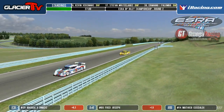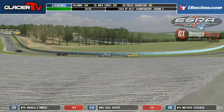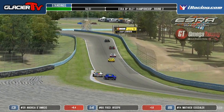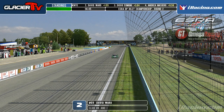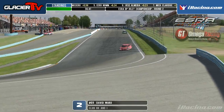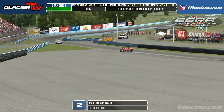Meanwhile, let's have a look out front, and that gap has now started to increase, and it started to increase pretty dramatically because David Ward has lost draft range. It's now 1.6 seconds the last time they came across the line. So he won't get that draft now. In fact, it is again. He's lost about another half a tenth of a second to Jonathan Di Clemente. So, David Ward in that second position is losing time.